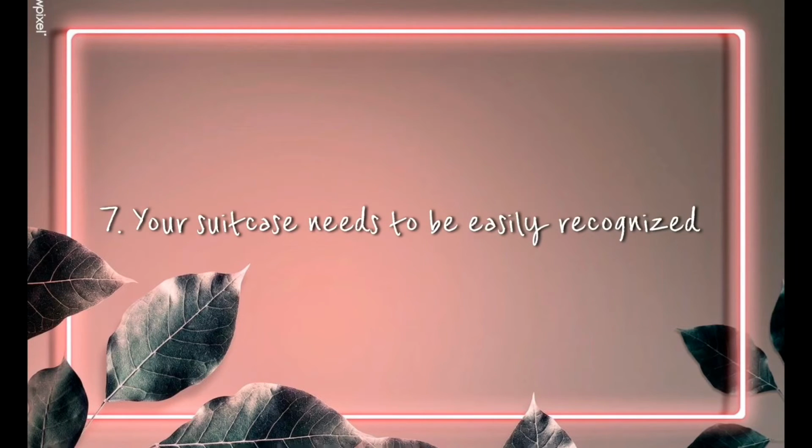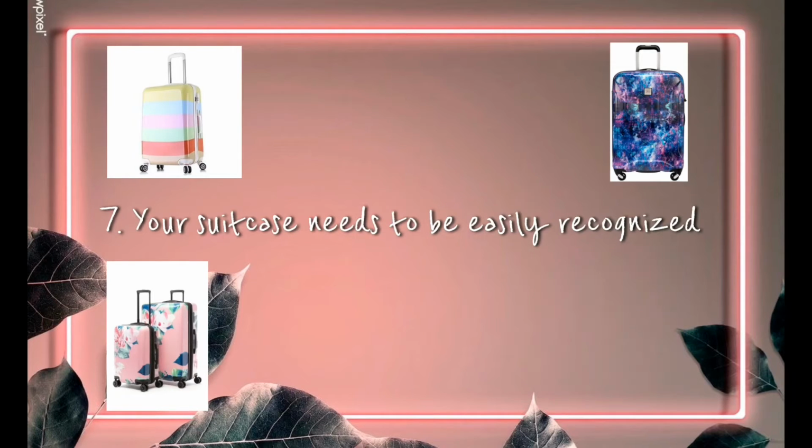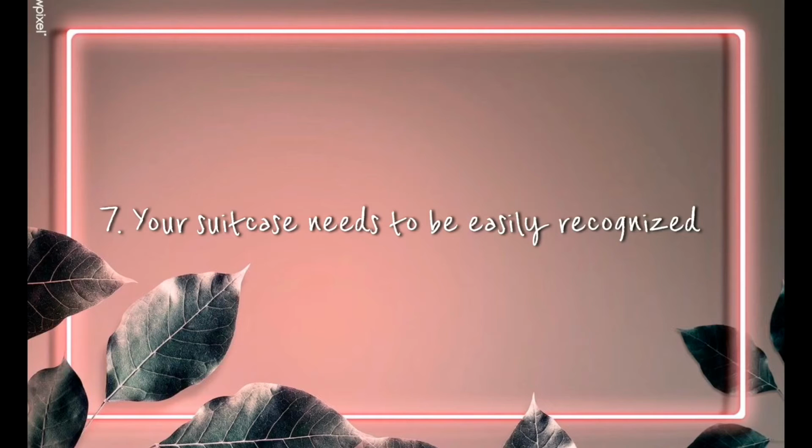Number 7 is to get bags or suitcases that are eye-catchy. In this way, especially for international flights, after you go through immigration and go collect your luggage, you will easily spot it and not miss it because there will be a lot of people. And also, I pray it doesn't happen to you, but if it gets lost, it's way easier to describe a suitcase that's very eye-catchy than a regular black suitcase.